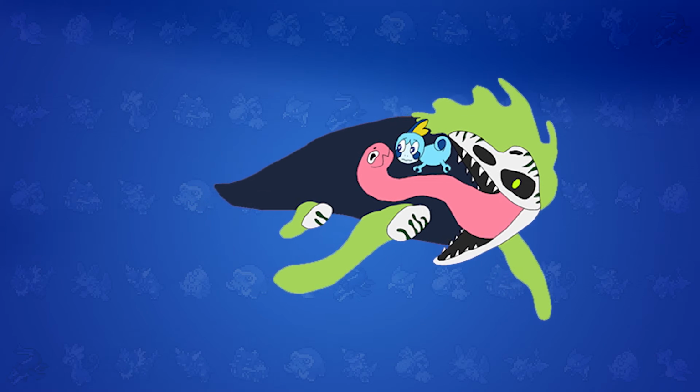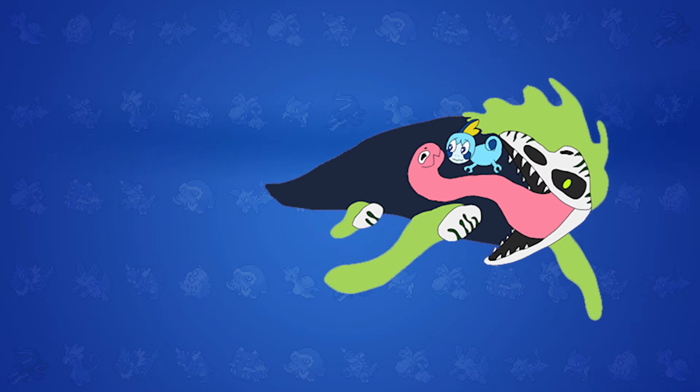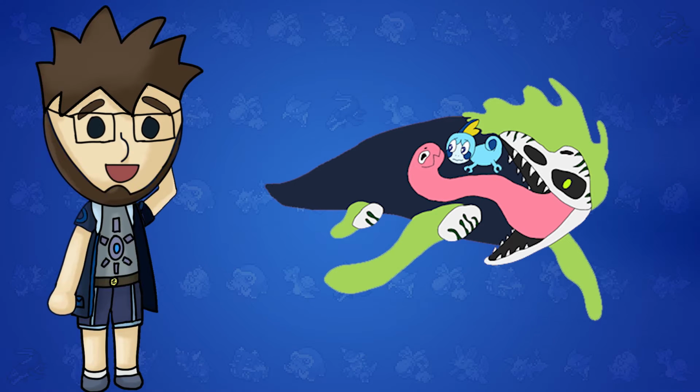Introducing the first pseudo-legendary in this series, Plesiosquire. How do you do, sir? Because it just reminds me of a squire, like 3 Musketeers or something.